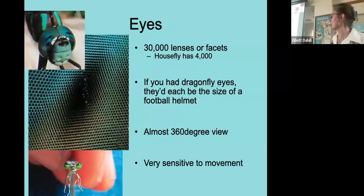All right, so we'll start with the eyes, the head. Their eyes have 30,000 facets, which compared to a housefly, which is what we're used to, only has 4,000. And so they are highly, highly sensitive to movement. If you had dragonfly eyes, you would have 2 football helmets of eyes on the sides of your heads. You'd have a 360-degree view. And like I said, you'd be so sensitive to movement.